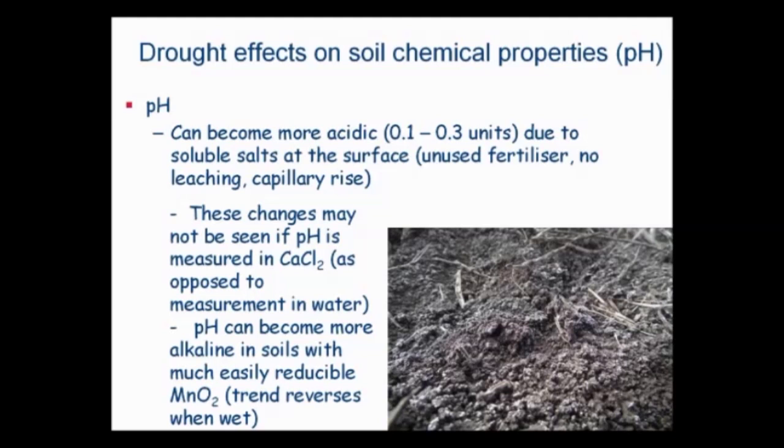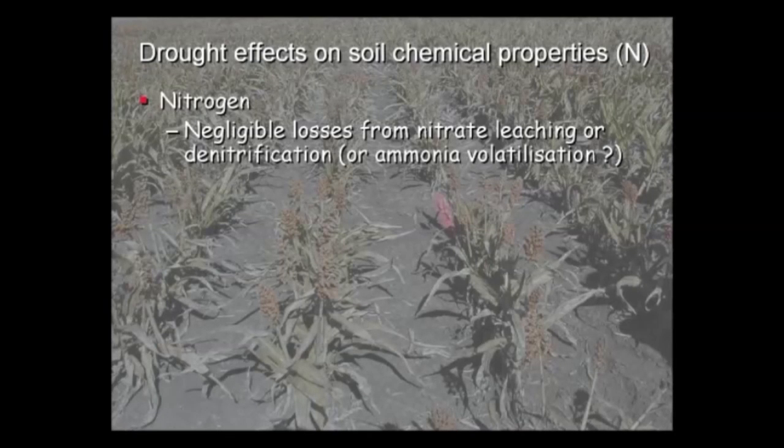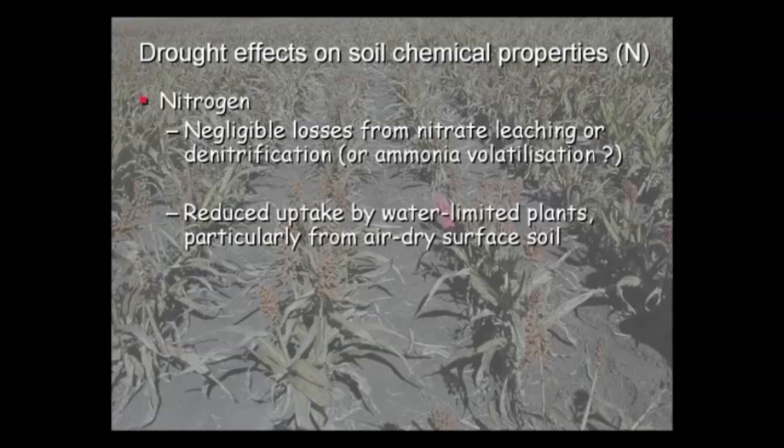Now moving on to some effects on some of the nutrient elements, and the main nutrient element in most cases is nitrogen. In terms of nitrogen, in a dry year, your normal losses of nitrogen from the soil that you may experience through leaching, or denitrification if it's really wet, or even ammonia volatilization, don't tend to be very noticeable. Therefore, you've removed part of that from the cycle. If you've got drought-affected crops, they're going to be removing less nitrogen from the soil, particularly from the surface soil if it's becoming very air dry.